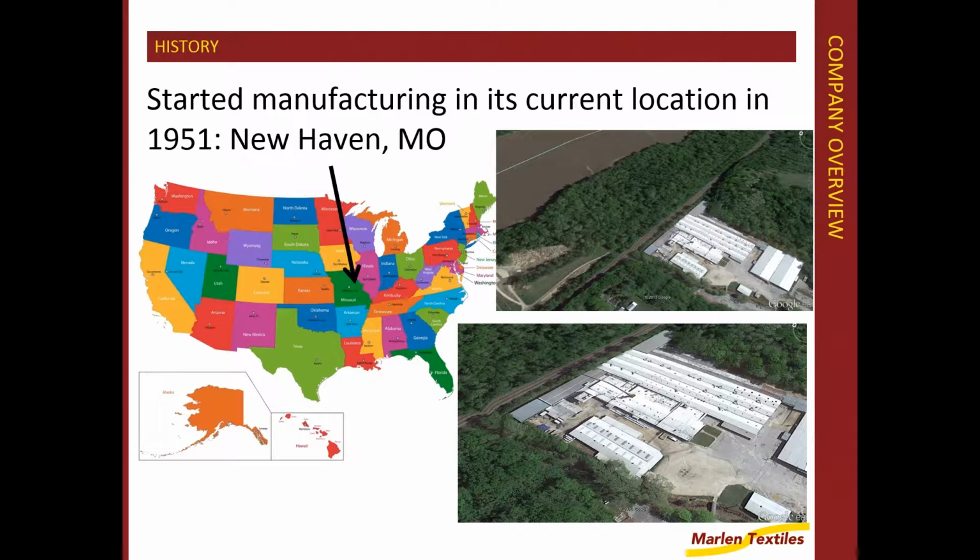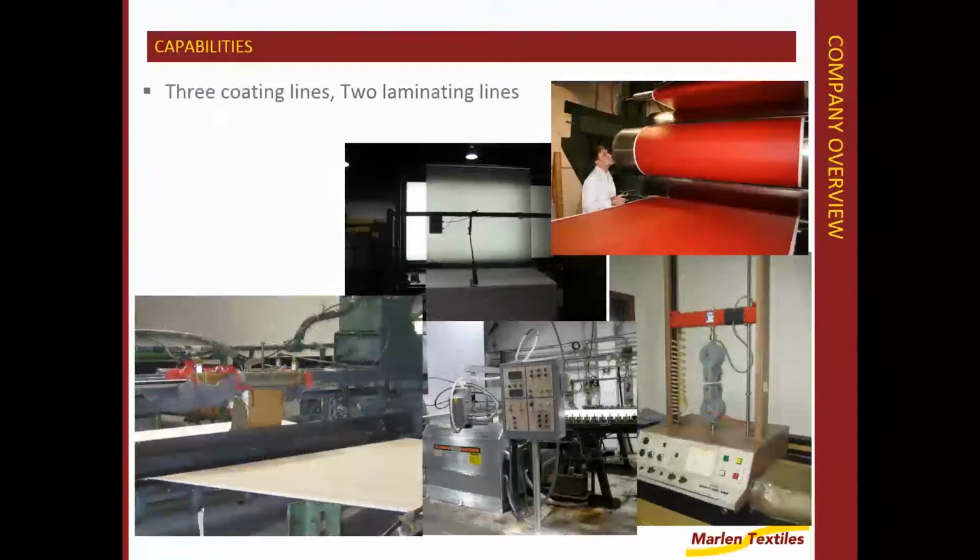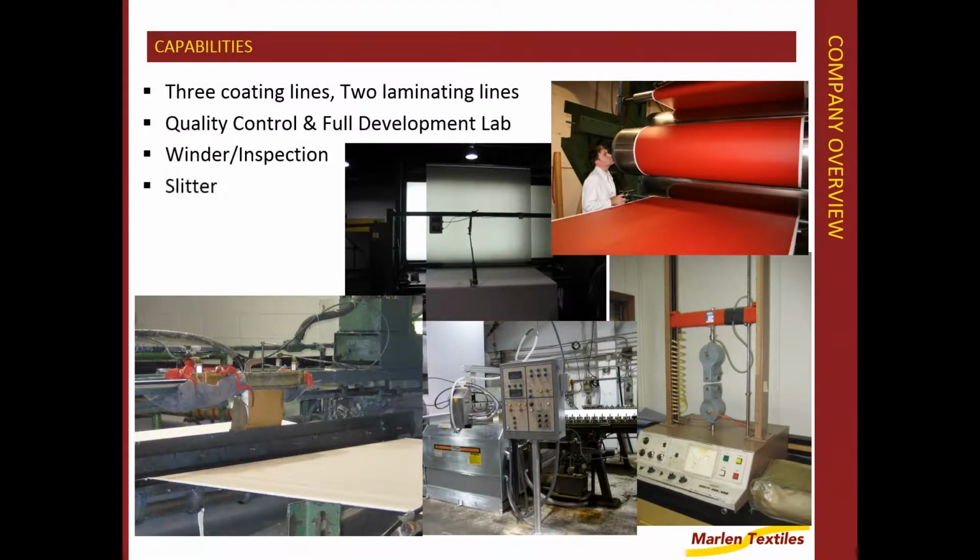Correct. Alan, tell me a little bit about the plant itself and what kind of capabilities the plant has. We've got multiple coating lines, multiple laminating lines. We've got a full quality control department, so every time we run, we actually do quality control. Full development lab staffed by 3 degree chemists. We actually inspect every square inch of fabric that leaves our facility. We do all our own mixing. We do all our own inspection, as I said, and we also can do custom coating and laminating.